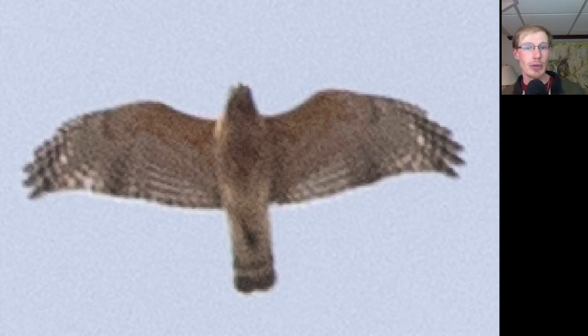Here we have an adult red-shouldered hawk high overhead, so we can see that orange coloration throughout the underside, along with some black and white in the wings and tail.